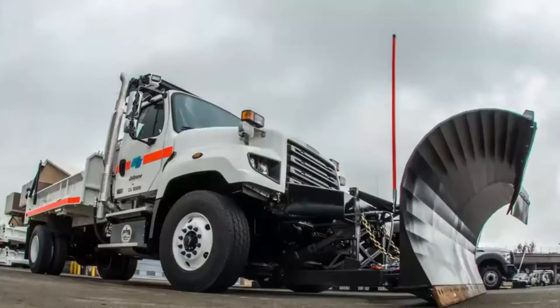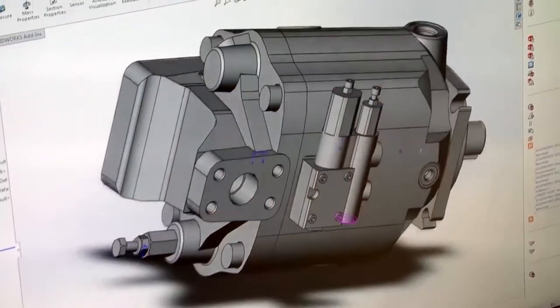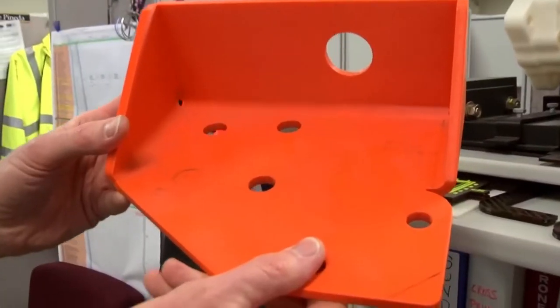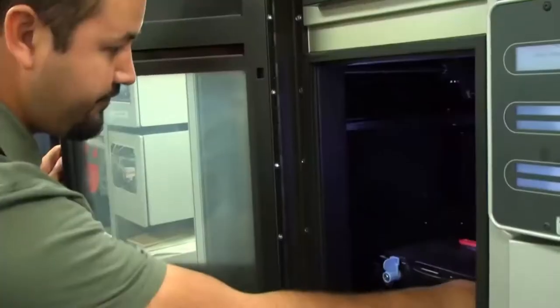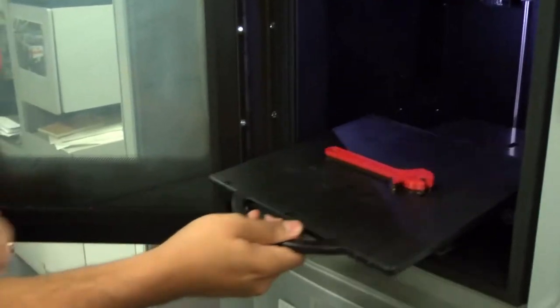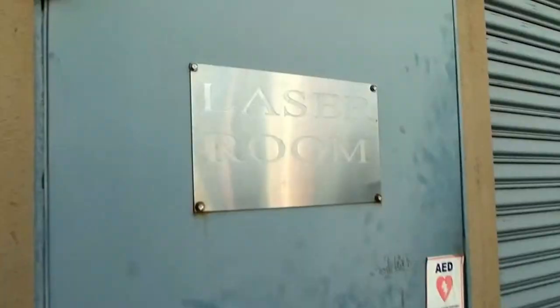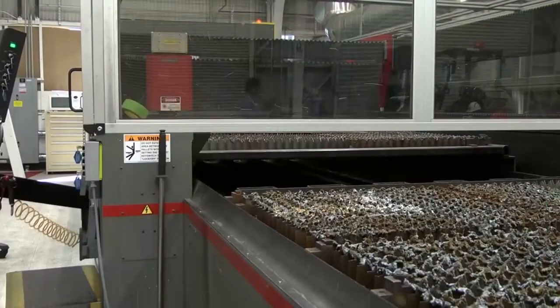Specialized work is performed to build our high-quality plow trucks. 3D printing, also known as additive manufacturing, refers to the processes used to create three-dimensional objects in which layers of material are deposited under computer control to create the objects. Engineers print using ABS plastic or epoxy resins to create plastic parts of precise dimensions that aid in designing a truck.